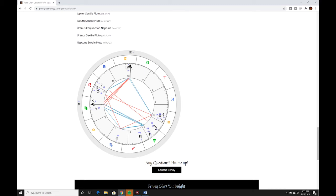So for some people, it might be a little more over this way, or it might be a little bit to the right. But either way, the arrow that's kind of up at the northern hemisphere of your chart, that is your midheaven. And that's a dead giveaway that this is the cusp of your 10th house. And that has to do with your career.